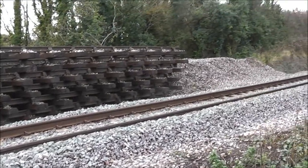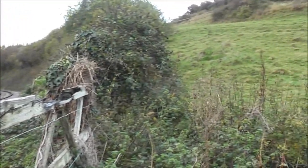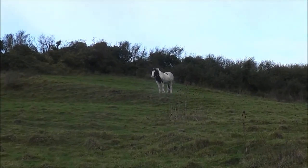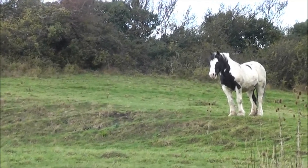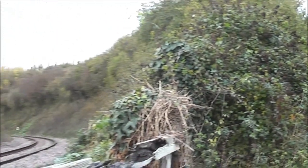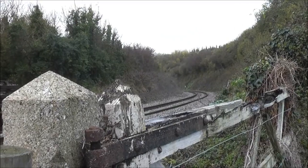It does mean getting over a stile and then entering a field, which I notice is normally occupied by a horse. I hope he doesn't object to me being here. The train is due in about a quarter of an hour, so unless I'm chased out by this fellow, I hope to catch the train as it approaches Watchet and this curve. And perhaps a more interesting shot will be the second one when the next train leaving Watchet climbs up the bank here.